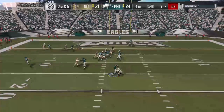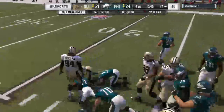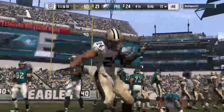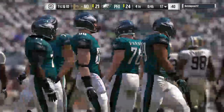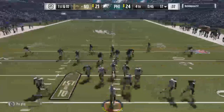To throw is Wentz. Oh, no, he lost the football. And this is picked up by the Saints. And a big turnover there as his guys will get the football back. Out is the Saints offense now as they get ready to take over here. They're only in need of a field goal, a decent amount of time on the clock.